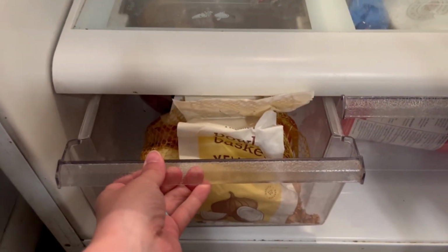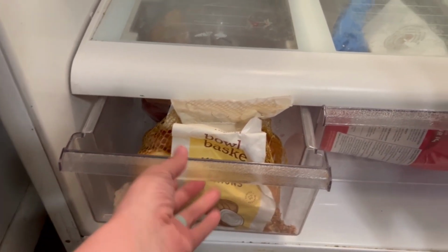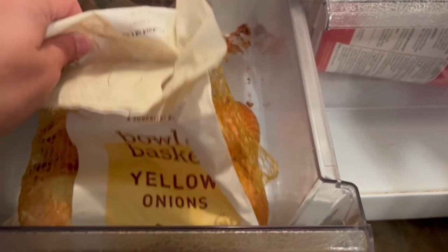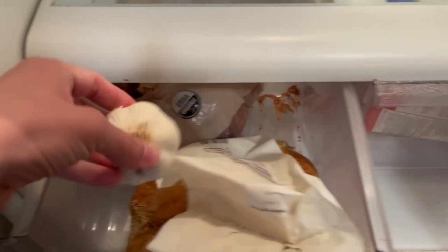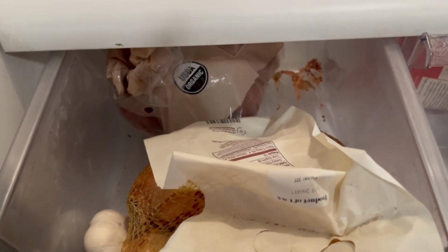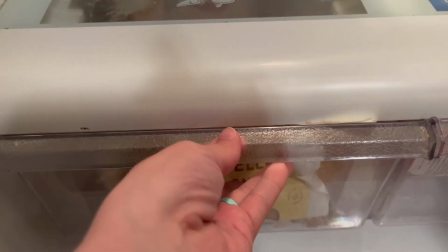And then here, I know this is the vegetable drawer. I don't really have a lot in here. I have some potatoes in this drawer, and I have onions, and I have my garlic, and that's it in here. This I'm going to be making actually this week. I had planned to make some tofu and roasted potatoes.